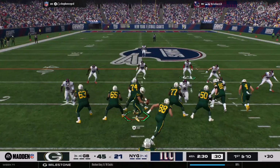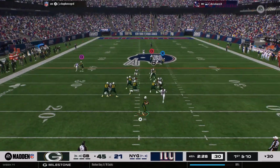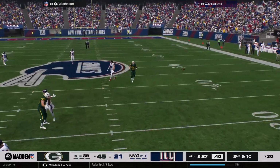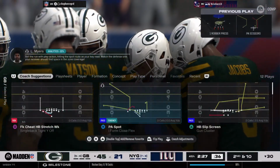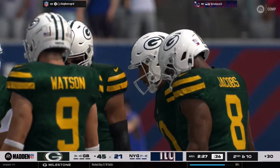Here we go. Takes the handoff, now Love. That's low and bounces short of his man. This one misses the tight end. And now they face second down.